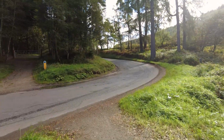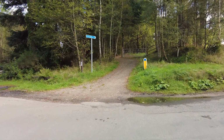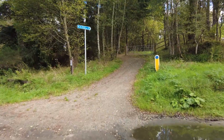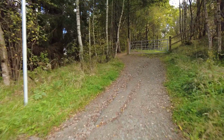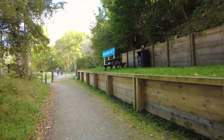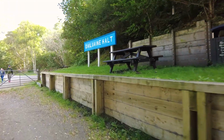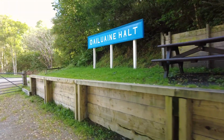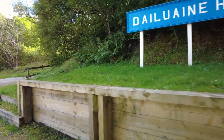We're down to a road now, there's no signpost, so I assume we go, oh yeah, we must go across there. I have a little bit of interest coming up here. Dulane Halt. The sign's obviously exactly what it says, just a halt rather than a station.